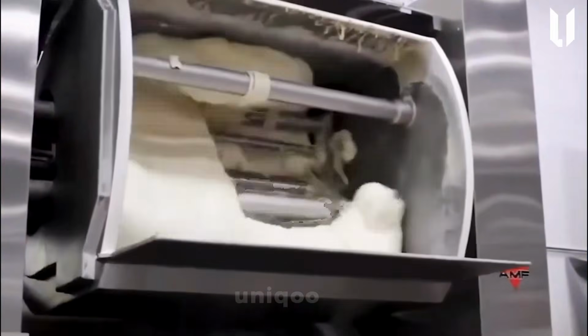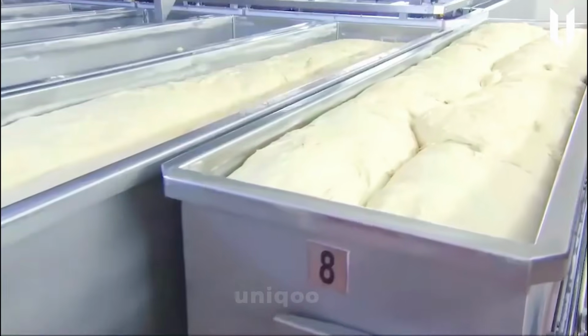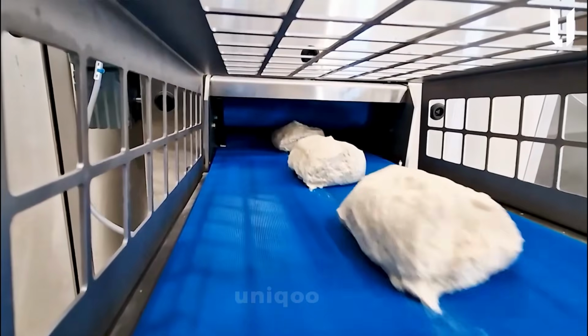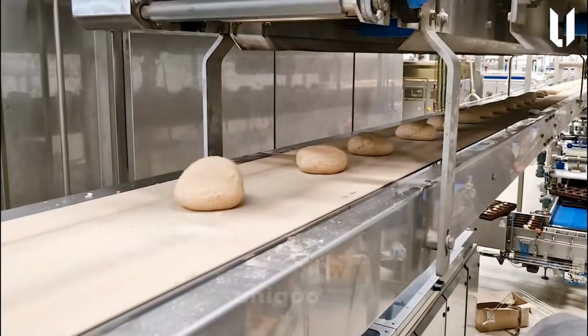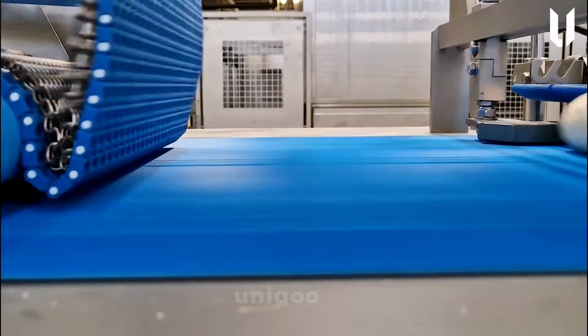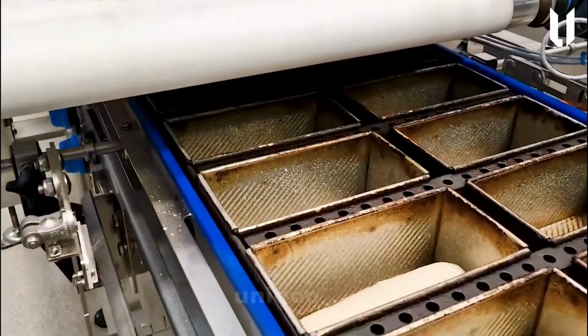Toast bread, also known as sliced bread, is made in factories using a simple and efficient process. It starts with mixing ingredients like flour, water, yeast, sugar, and salt to create dough. The dough is kneaded by machines until it becomes smooth and elastic. It is then left to rise, allowing the yeast to make the dough light and fluffy. After rising, the dough is shaped into loaves and baked in large ovens.